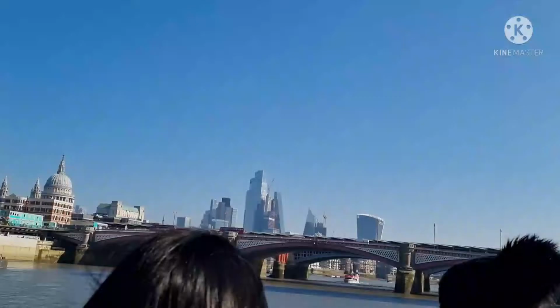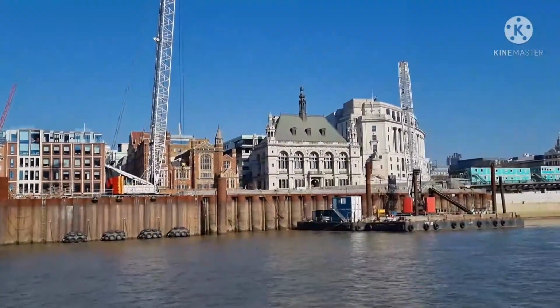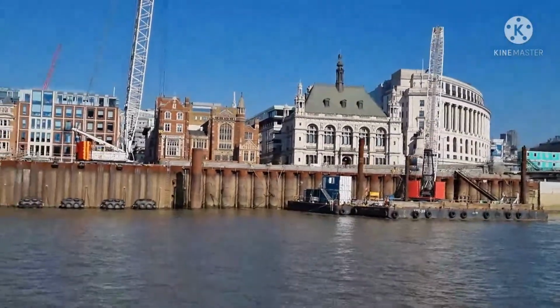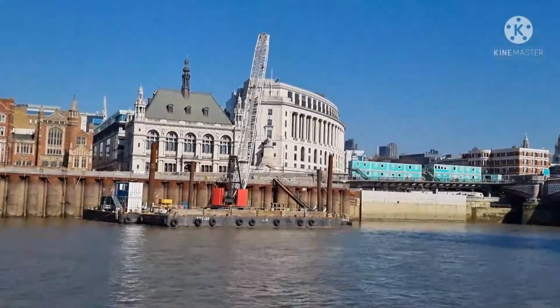To our left, the building with the green sloping roof, the old City of London School for Boys. It was over there where Sir Winston Churchill attended before furthering his education at Harrow.